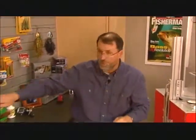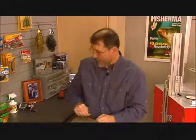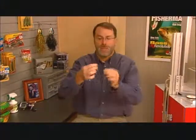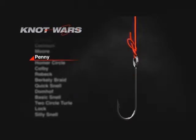Now the competitor this week is called the penny knot, and it's not an easy knot to master, but once you do, it's a heck of a lot of fun to tie. You start the penny knot by running the tag end through the hook eye once, leaving enough extra to form a medium-sized loop. Wrap the loop around the main line twice, then insert the remaining tag end through the loop. Tighten by pulling on both the tag end and the main line, lubricating first to avoid line burn. Now that's the penny knot, and it's strong, but is it stronger than the Moore knot?